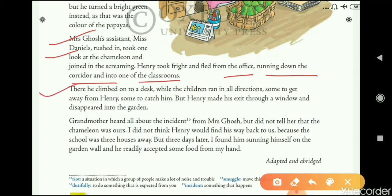Now, there he climbed onto a desk while the children ran in all directions, some to get away from Henry, some to catch him, but Henry made his exit through a window and disappeared into the garden.